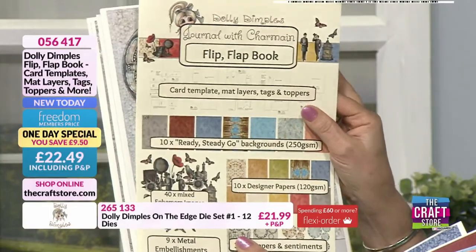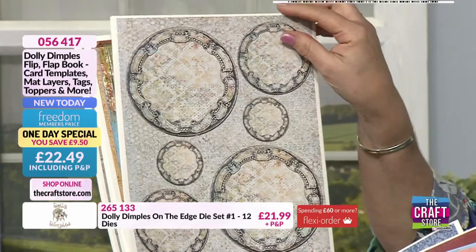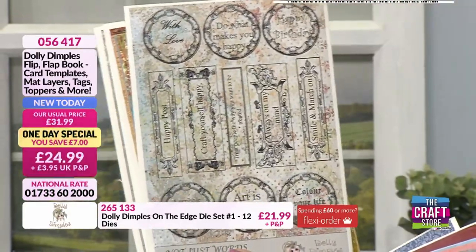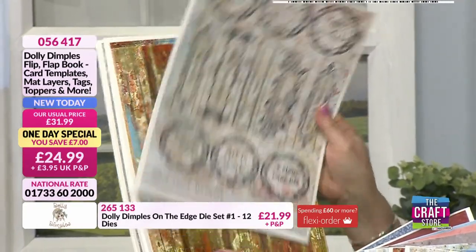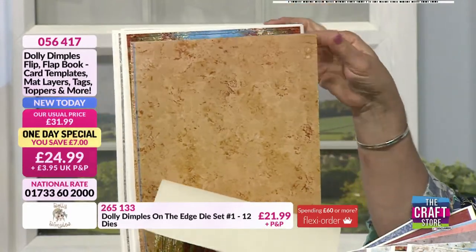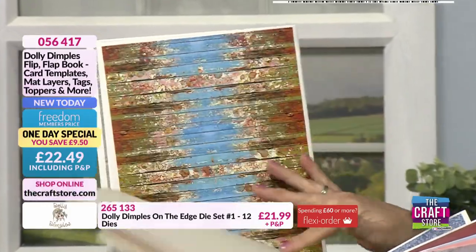And yeah, you can do lots of different spins on it, so there will be loads and loads of pictures and loads of little flip through videos going up on our Dolly Dimples Crafts Facebook page to show you different options to do with the template itself. But the papers are just to die for.